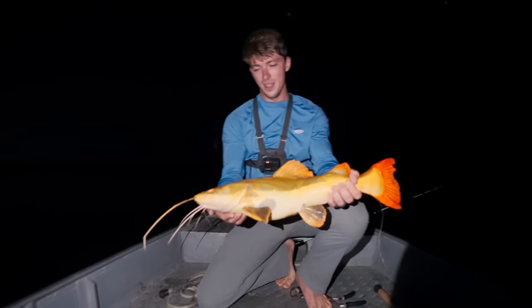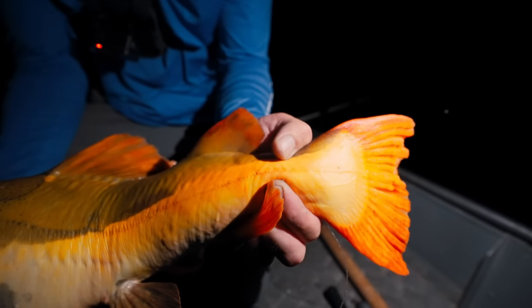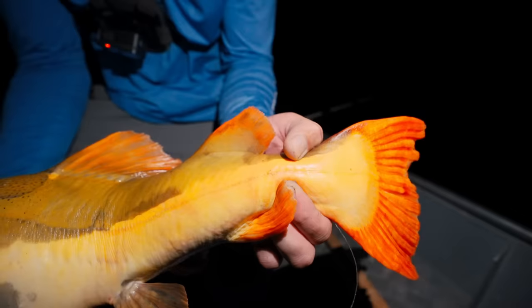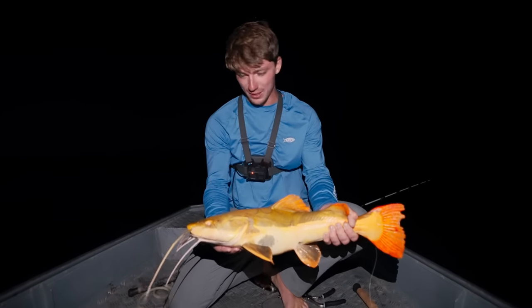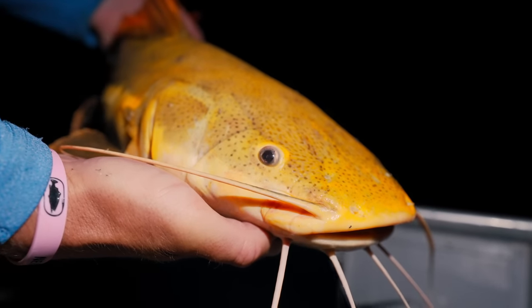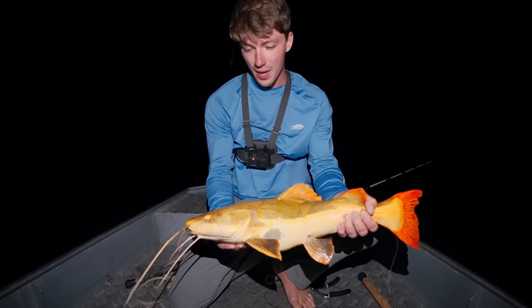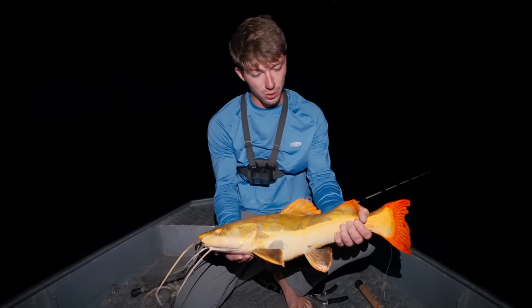This here is a red-tailed catfish. This is a small example. They get much bigger than this. Over 100 pounds, believe it or not. They are very much sought after for, well, you probably guessed it, their beauty, but they pull very hard. And if you're into catfish, this is probably one of the coolest ones.